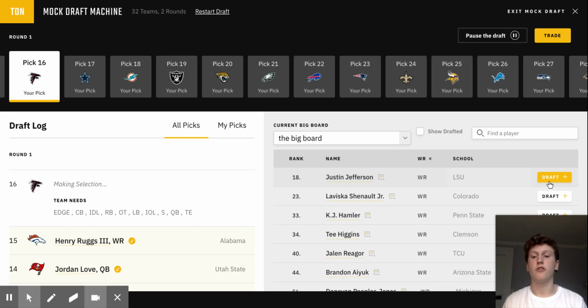And getting such a talented young wide receiver core would be amazing in Denver. And I like Ruggs, and I like the fit for the Broncos.